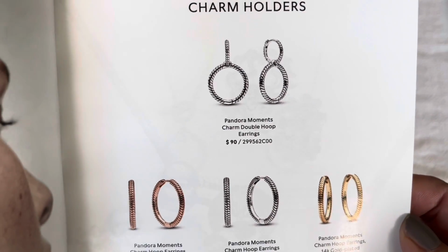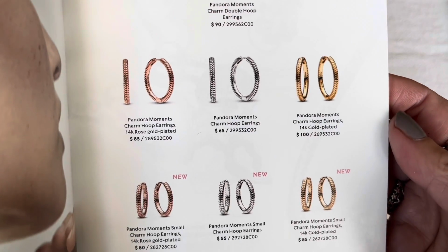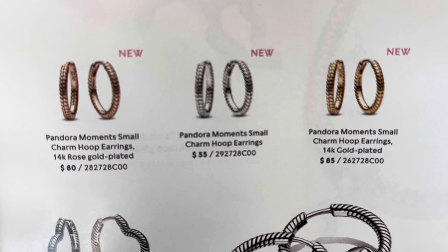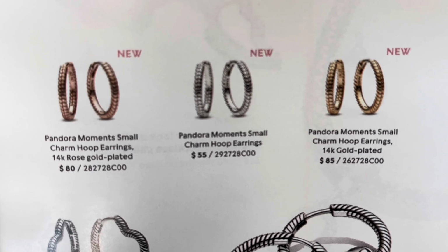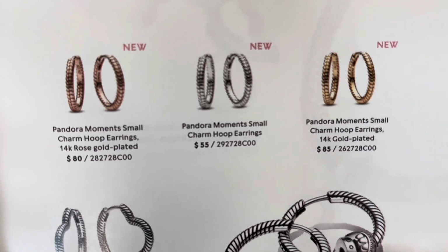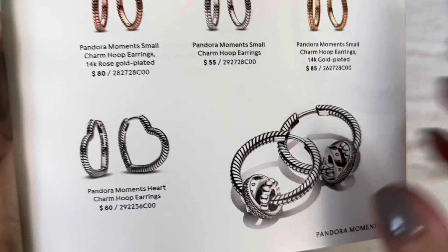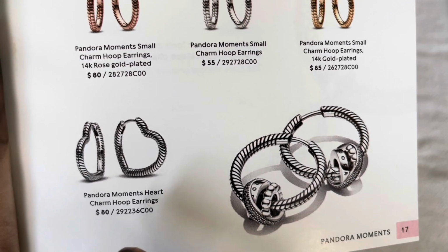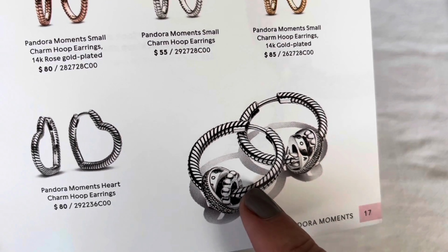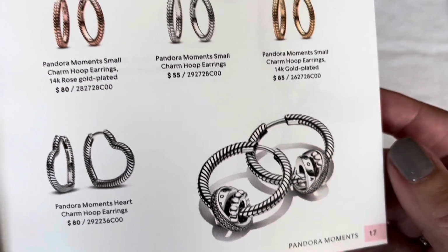So for the earrings that can also hold charms, we've got the double hoop and then the regular hoop earrings. And these three are new, the Pandora Moments small charm hoop earrings. So we've got the rose gold, the silver, and the 14 karat gold plated. And they're all pretty similar in price, although the silver is quite a bit cheaper. And then we've got the hearts right there. So you can see what it looks like with just putting one matching charm on each, or you can kind of mix it up a little bit.